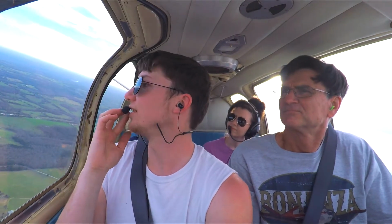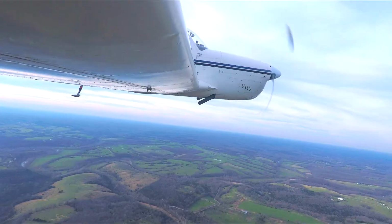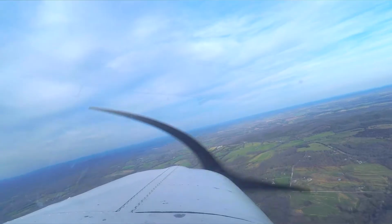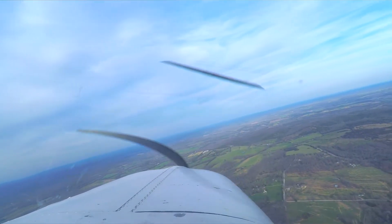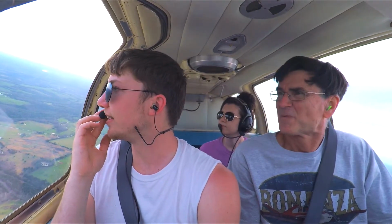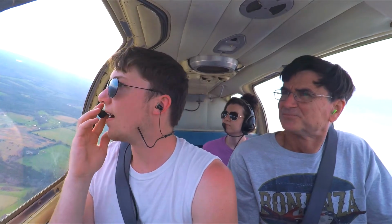Yeah, so the runway looks like a little cow trail from this altitude. Can't even tell it's a runway. Yeah, you really can't. There's the house, the hangar, all pretty easily visible.